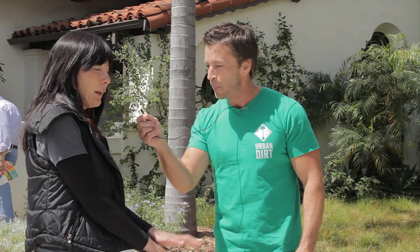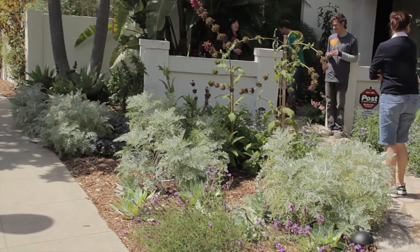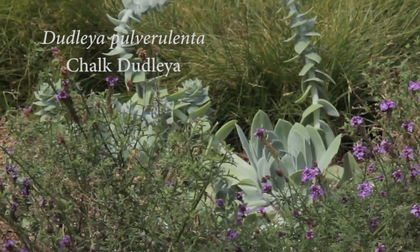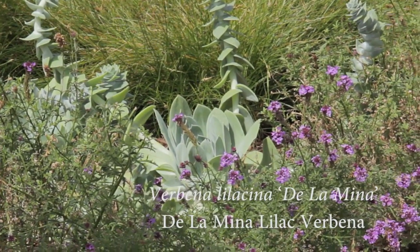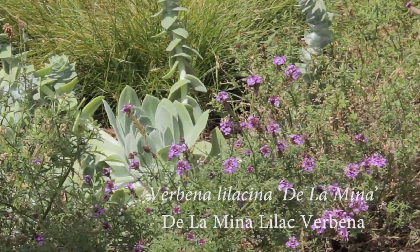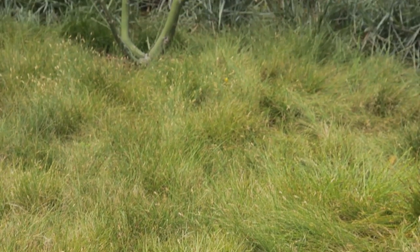That means we use native plant material in a more contemporary way. You can see here how we've done the dahlias that have a more architectural form in mass planting next to the softer, fluffier verbena de la minas. So having that contrast, mass bulb plantings, that's what we mean by doing a native contemporary garden.